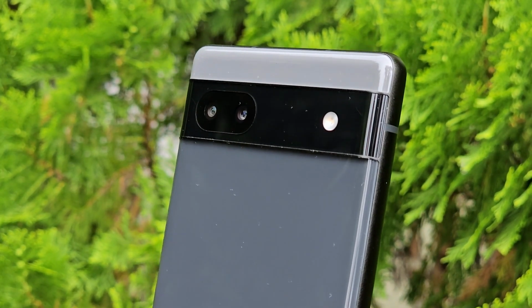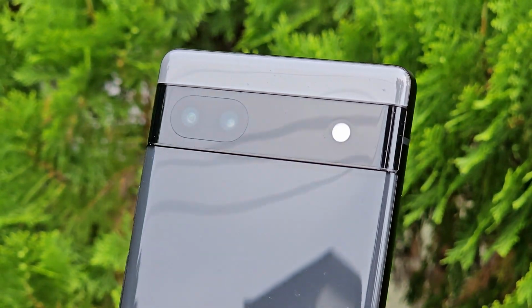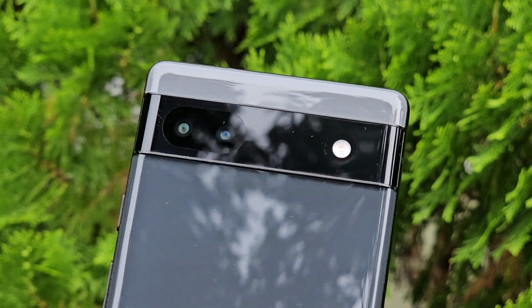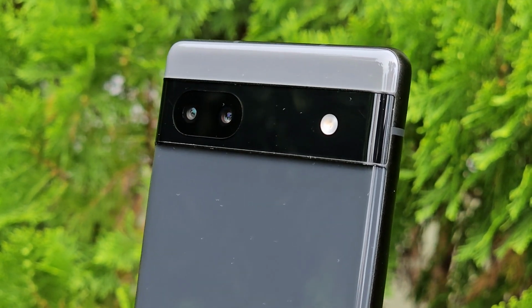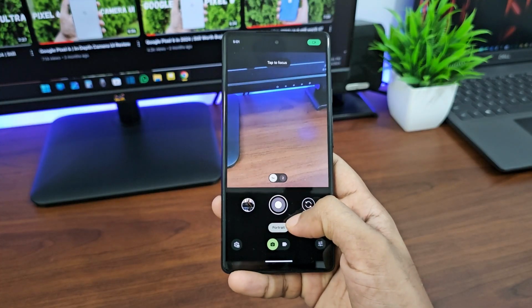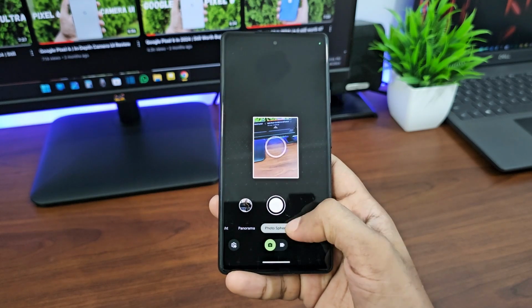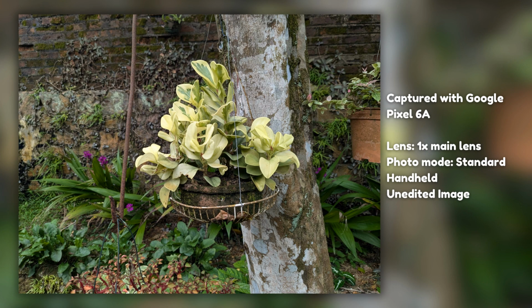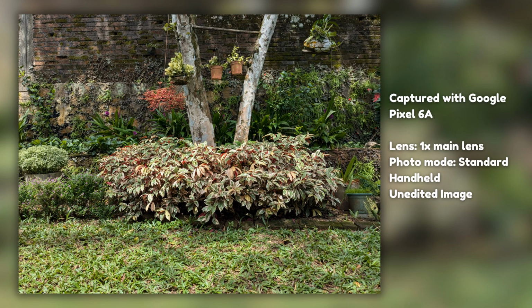Alright, so the second most interesting thing about this phone for me is the camera setup. You get a 50 megapixel main lens and a 12 megapixel ultra wide lens on the back, which supports up to 4K at 60 fps video recording or 1080p up to 240 fps video recording. And on the front you get an 8 megapixel selfie cam that supports up to 1080p at 30 fps video recording. The details on the pictures you take with this phone are going to be amazing, and it doesn't feel like a mid-range phone, especially in the camera department. I'll add some sample pictures over here for you all to decide the camera quality.